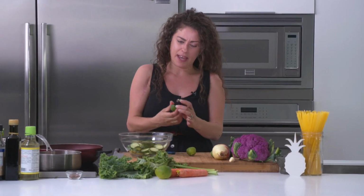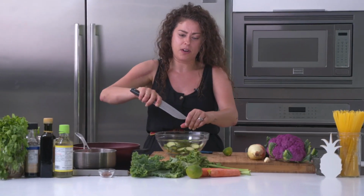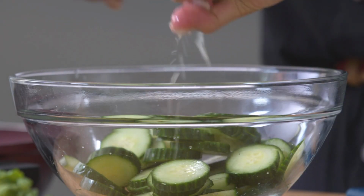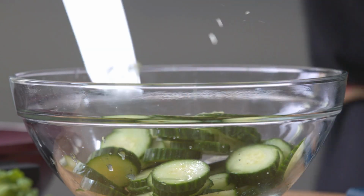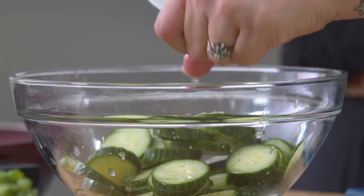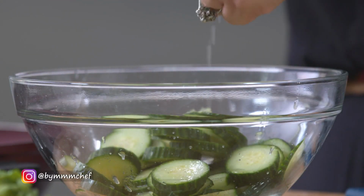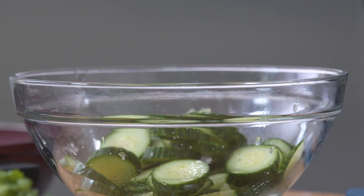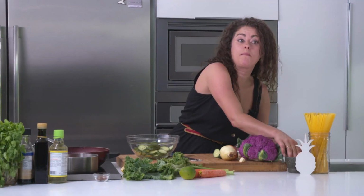This is a lime that is kind of dry, so I'm going to go in there with my bigger knife to make sure that I can actually get the juice out of it. I'm going to do the whole lime here. I'm going to put a nice big pinch of salt in here because I want the salt to draw out the moisture from these cucumbers so that they can have a little bit of a quick pickle.